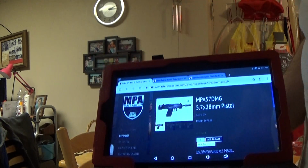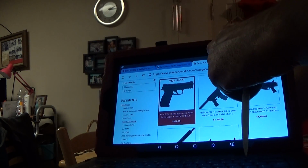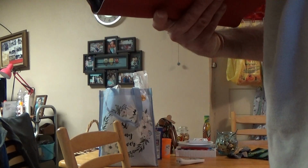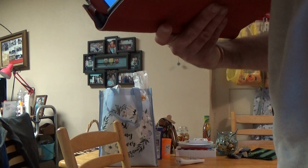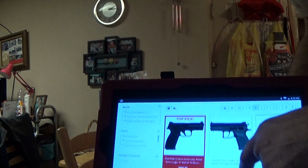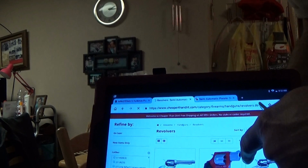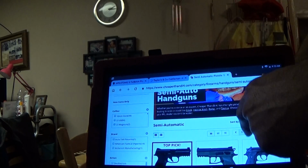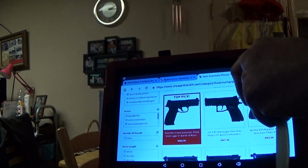Okay, so that leaves only, of the various kinds of guns out there, semi-automatic handguns and revolvers. Alright. Now, most of the rest of this video is going to be which is better, semi-automatic handgun or revolver.